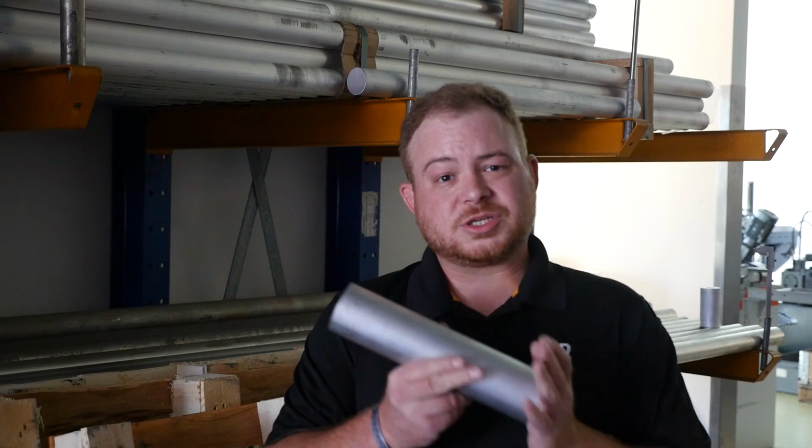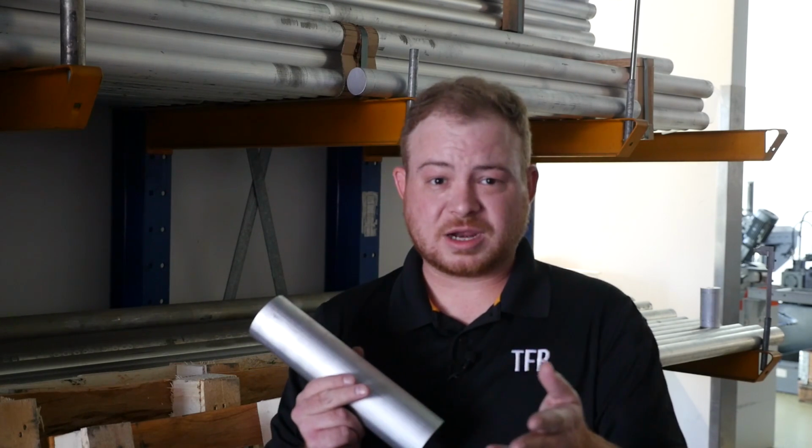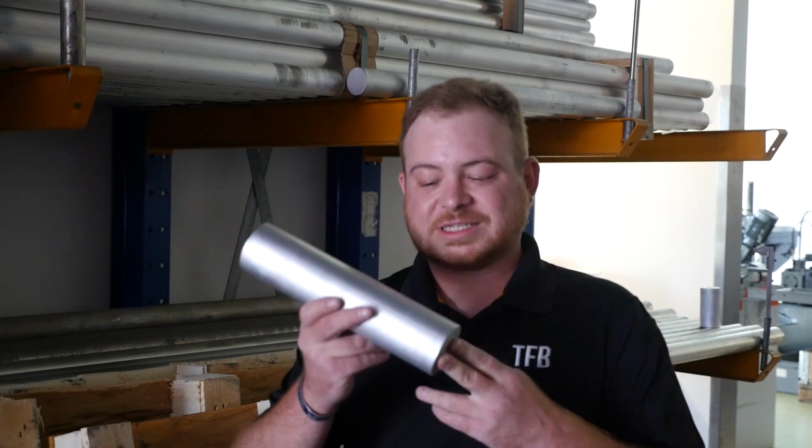And they go from here to a de-stressing process that they explained, but I don't fully understand, so I'm not going to lie to you about it. But the idea is to produce the most consistent stock that they possibly can to start the machine process with. And again, it's a very Austrian way of thinking about things. So let's continue on to the next step.